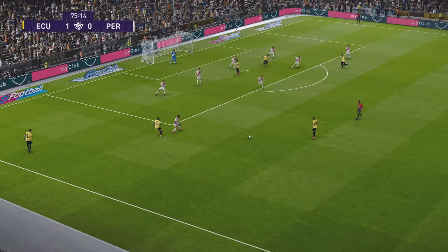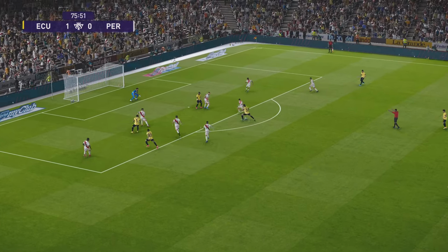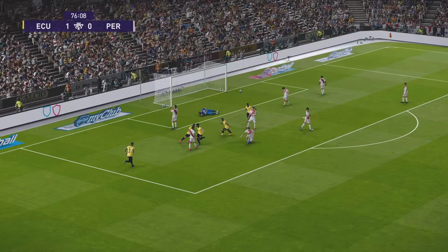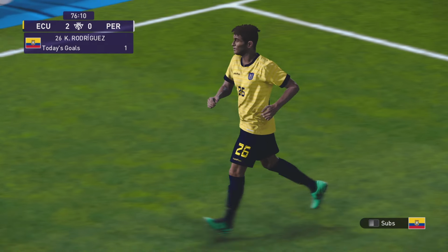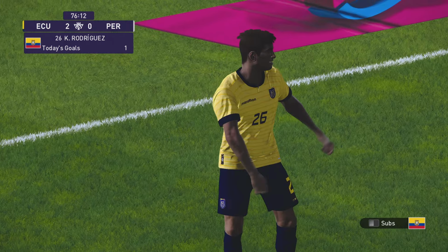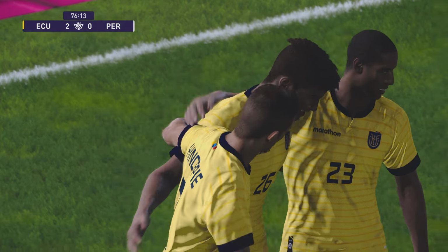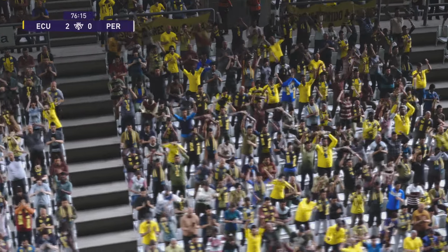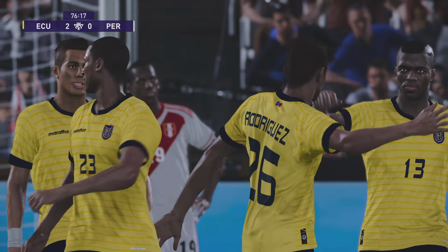Time to deliver. Caicedo. That for a class finish. I just thought he knew exactly what he was doing by feigning to move one way and then readjusting back. Control trickery.